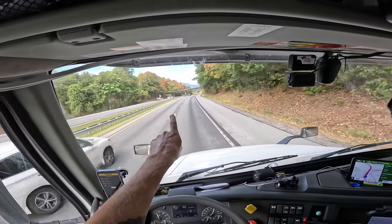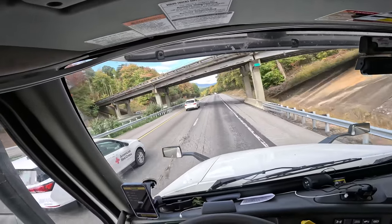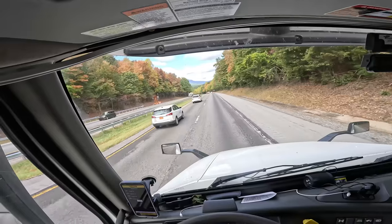Look at the fall changing the color. Look how pretty the trees are. I love it when they start turning that red and pink and yellow, orange.